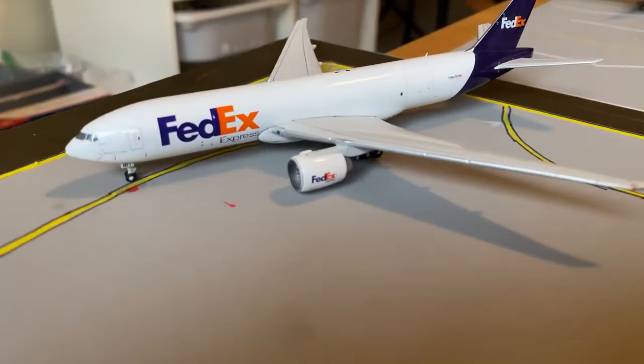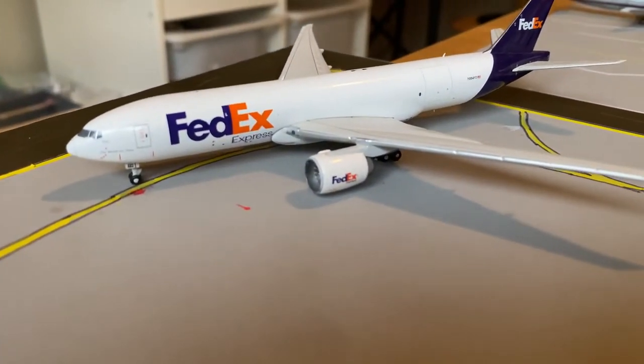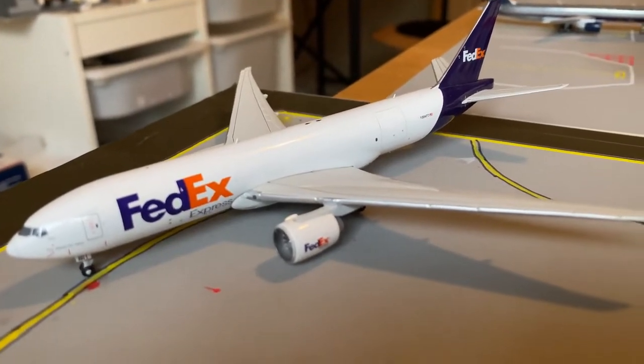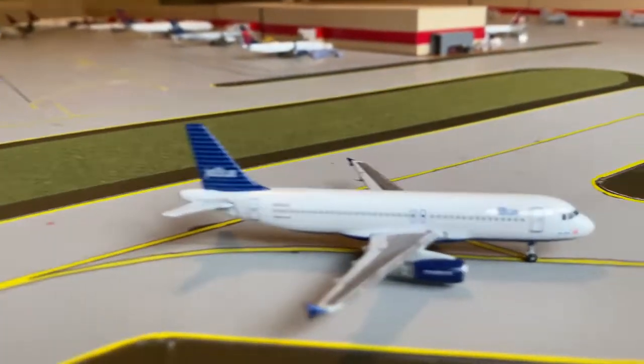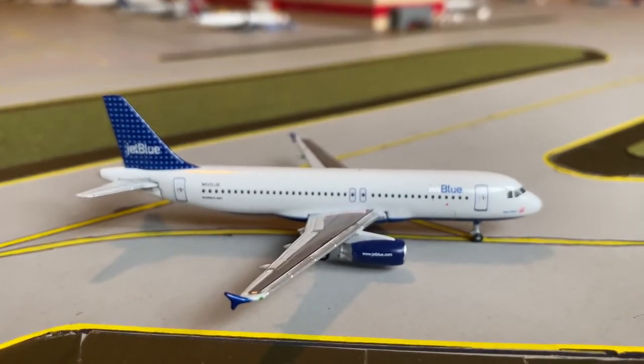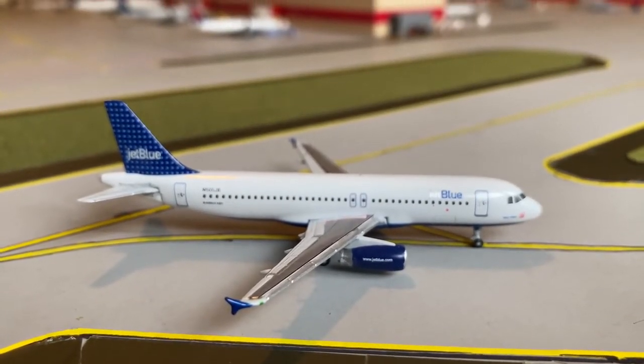And then next, we have this FedEx 777-300ER, and he'll be heading out to Memphis. And then we have this JetBlue A320-200 rolling onto the runway for a flight out to Boston.